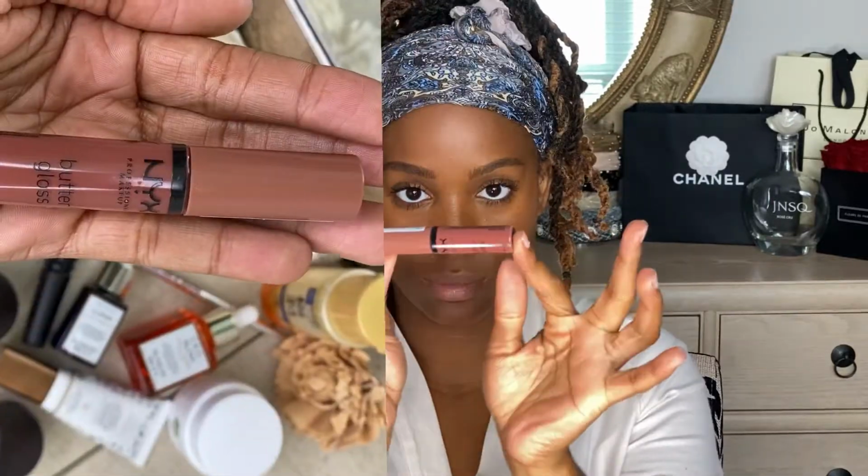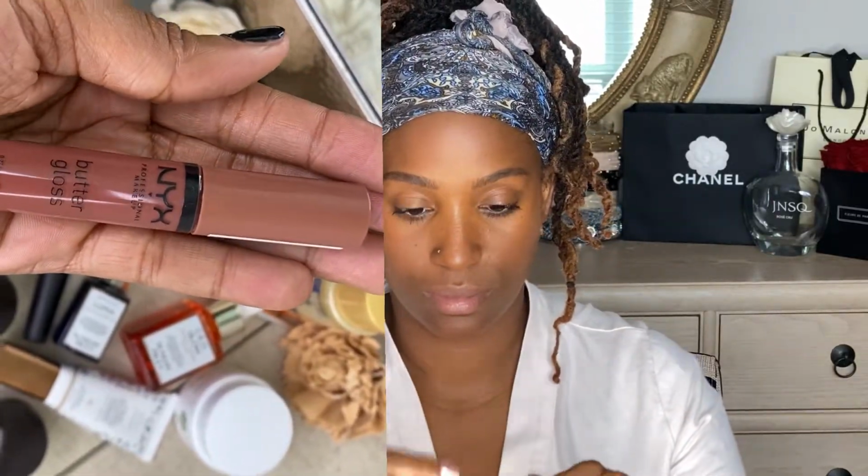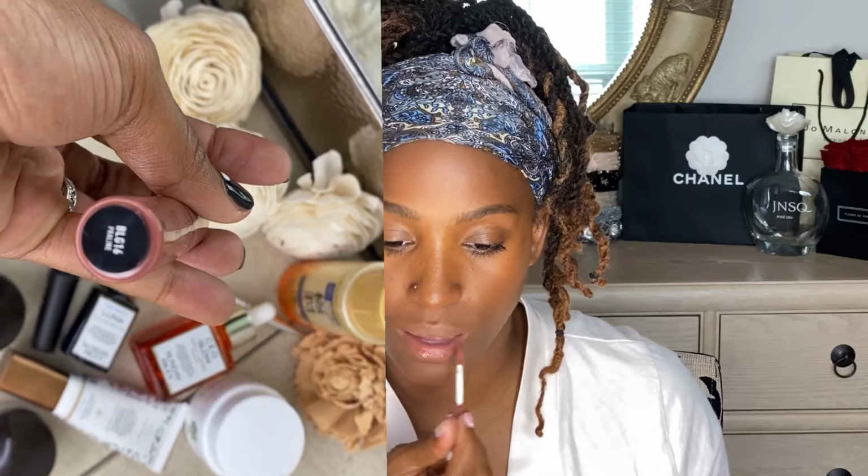On the lips, I'm using NYX Butter Gloss in the color Praline. Brown girls, you need this. Please go get it. This is the finished look, and I'm ready for my day.